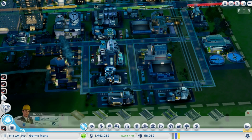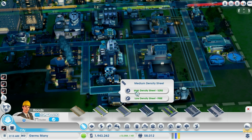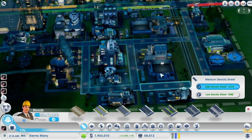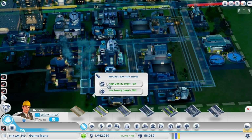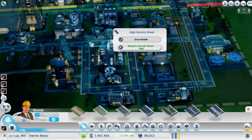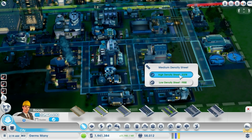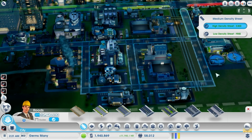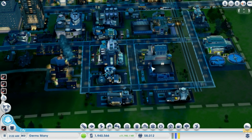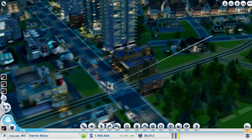I guess we can upgrade these roads out here. My higher wealth residents are kind of screaming for a place to work, so let's see if this will help that issue out. Just a little bit over here, not everywhere. I did it on the other side. I've got industry on both sides of the city, over by my university and over here. So we'll see how that plays out.